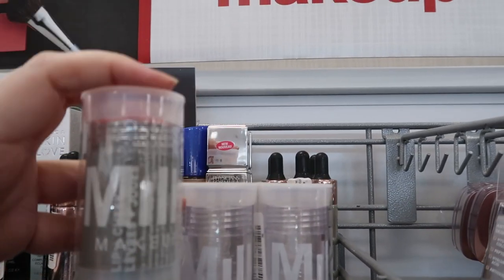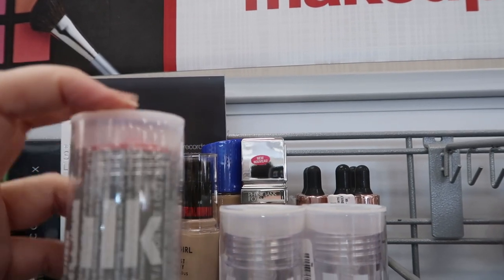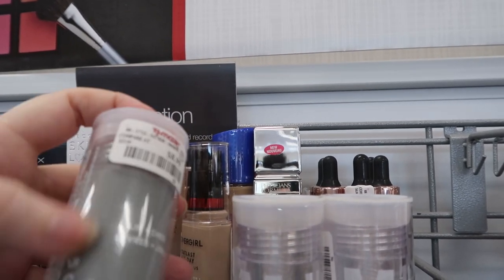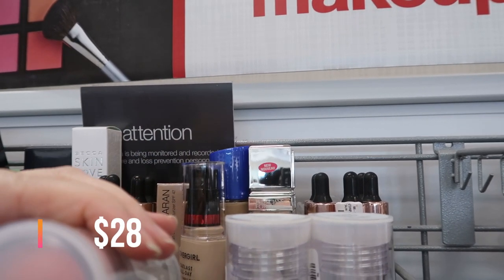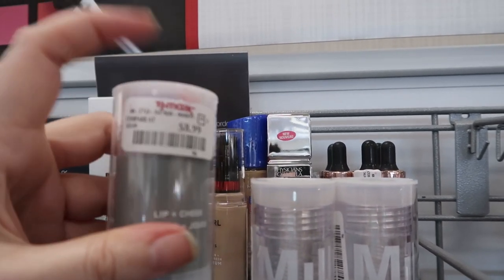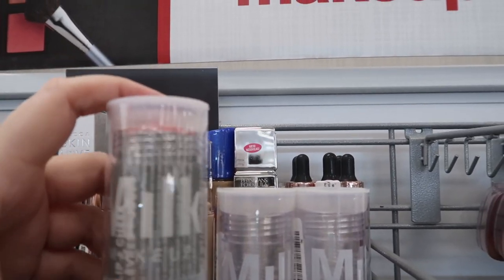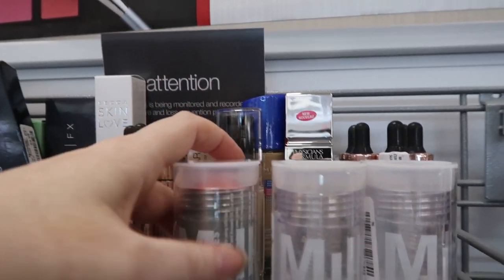And this is the first time I've personally found the lip and cheek stick. This is a blush lip and cheek lipstick. It's $8.99. I can't tell the shade. The shade's usually on the top. I saw a lot of people finding these in the shade Werk, W-E-R-K. It might be that, but I'm not sure.